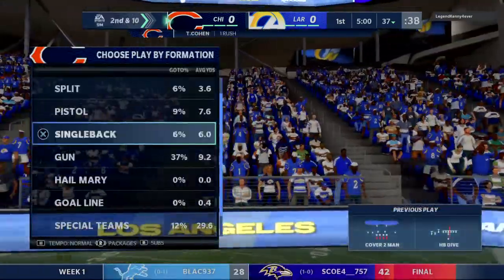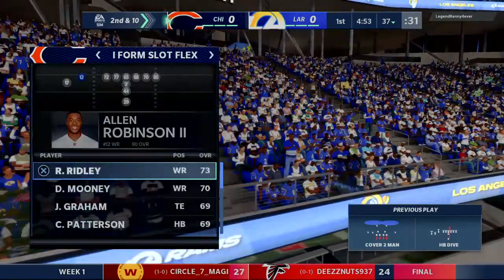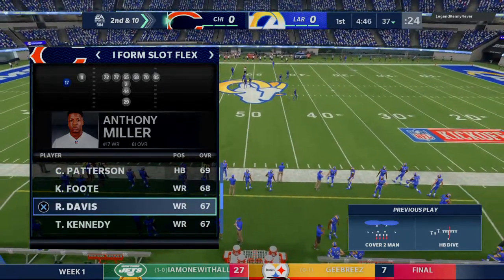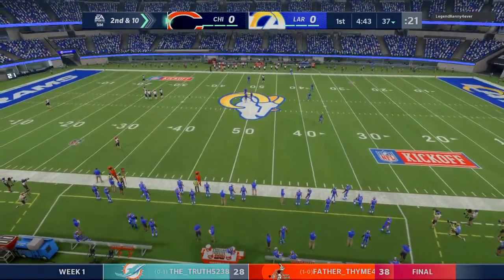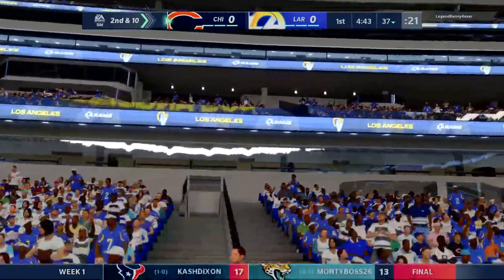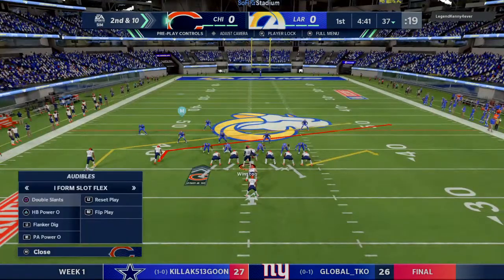And he's stopped immediately there. Taken down. Officially no gain on the play, and it's second down. No gain on the play brings up 2nd and 10 at the 37-yard line. So after the run for no gain, here's 2nd and 10.